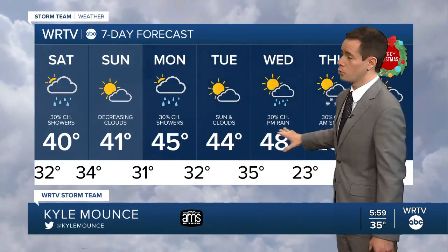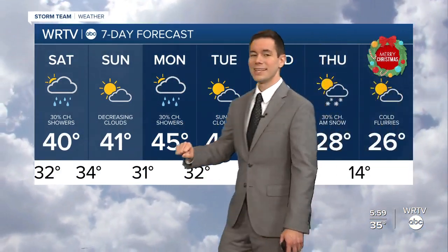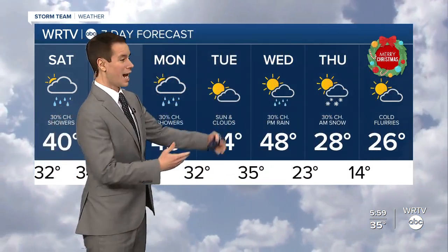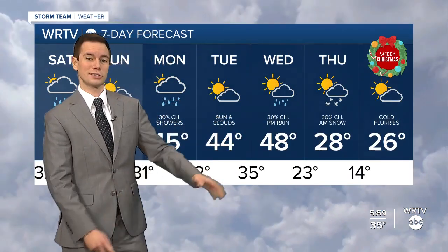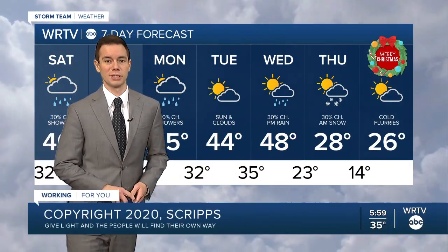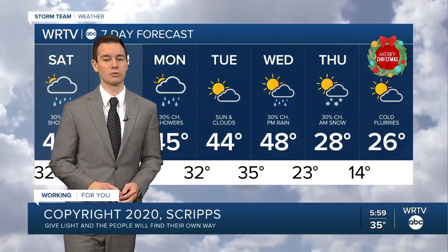We've got occasional chances for some rain showers here over the next few days, but temperatures not bad with those highs in the 40s. Then things really change here as we get into Christmas Eve and Christmas Day. Highs are only going to be in the 20s, and it looks like Wednesday night into Thursday, some snow showers across central Indiana as we start off in the teens Christmas morning.